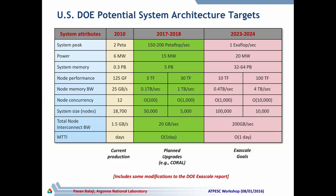You probably have seen a variant of this slide at least a few times in the past. But just a quick summary I updated. This is from the original DOE exascale report. How long ago was that? 8 years ago. So there were some things that didn't quite match where we are today, so I had to make a few edits to get there. But let's say we are in the 2017, 2018 time frame at this point.